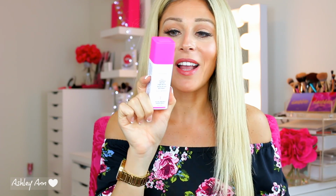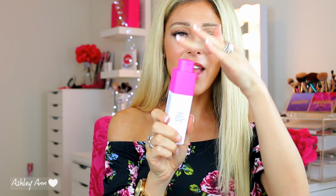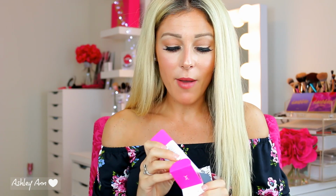This is what the packaging looks like on it. I love the hot pink. Again, with this, you twist it up and you pump it out. Love it. I love the packaging. So, I mean, right there, I was like super impressed.